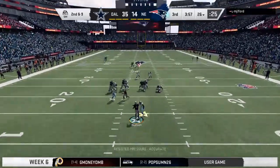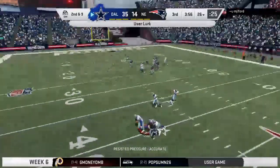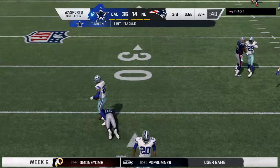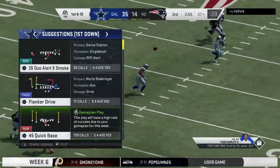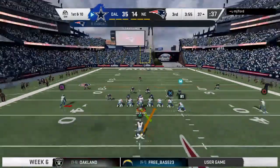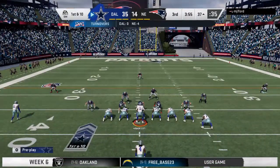On 2nd and 9, Watson. And his pass is intercepted for the 4th time today. T.J. Green with a pick, and his guys are going to get the football at the 37-yard line. Line of scrimmage, the 37 on 1st and 10.